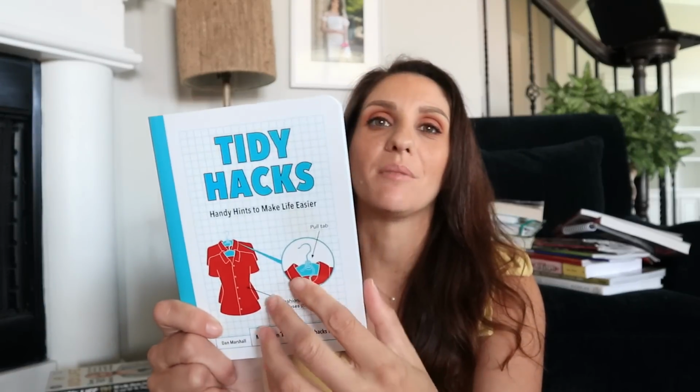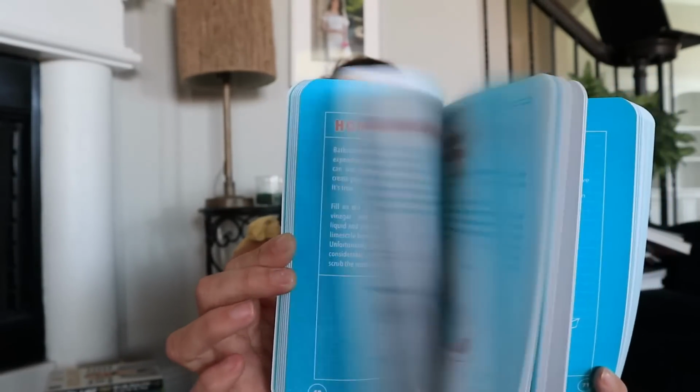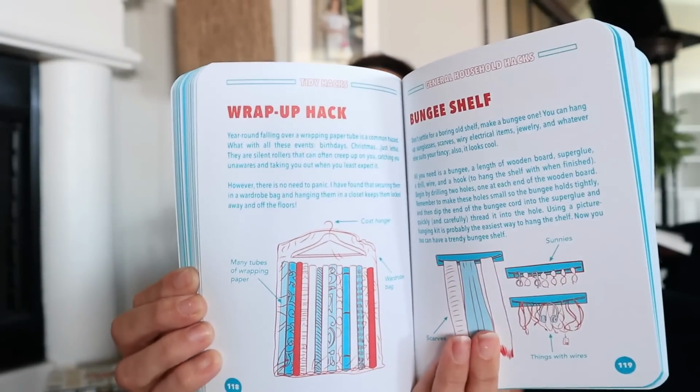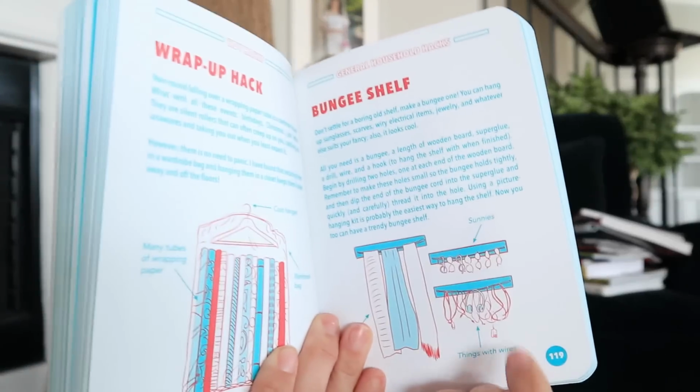I remember when I hauled Tidy Hacks, this was such an amazing find at Dollar Tree. It's been a really long time, and actually I think this is a dupe because I think I gave one away as a gift. It's just a bunch of little tidy hacks, and I love the way that they did the inside. How cool is that? It gives you how to use a little coat hanger and wardrobe bag to store wrapping paper, and how to hang sunglasses and a bunch of wires and cords. So a really neat little book.